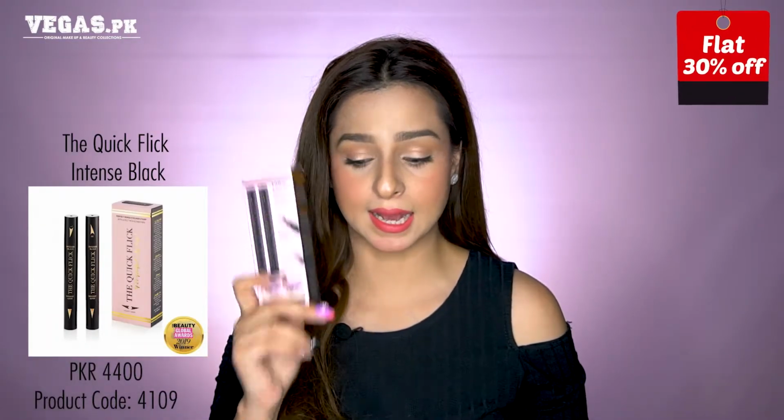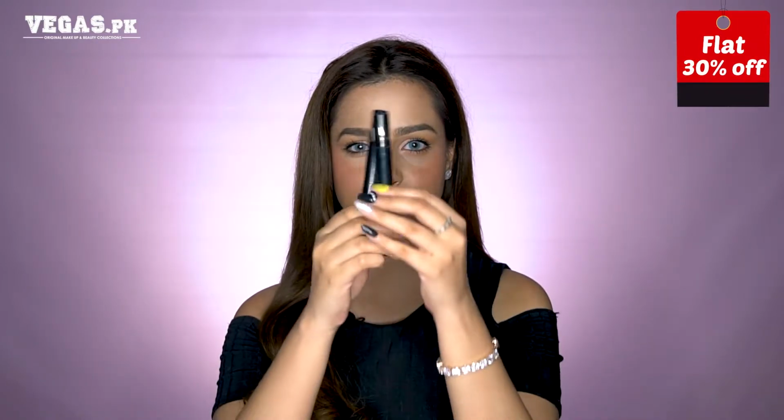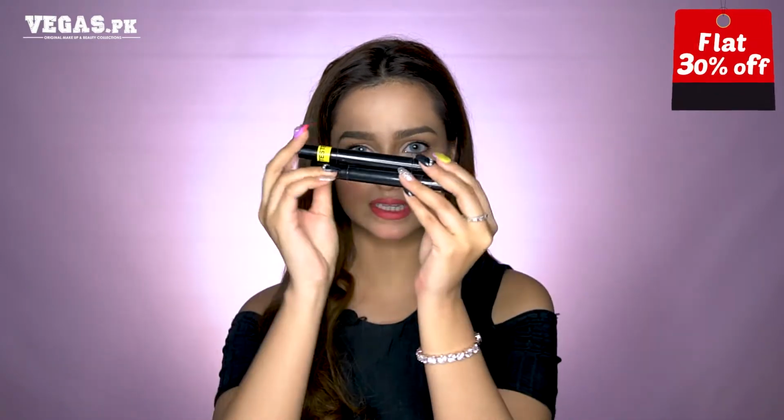So the first product I'm going to review is their Intense Black Eyeliner. It has 2 portable eyeliner pens. You can see they're quite big, so the quantity is a lot. One eyeliner has 7 ml, which means both of them are 14 ml. So जिनको भी लग रहा है कि ये बहुत expensive product है, just imagine how long these 2 pens are going to last you. Secondly, they have 2 eyeliner stamps. One is for the right eye and one is for the left eye to create the perfect symmetry.